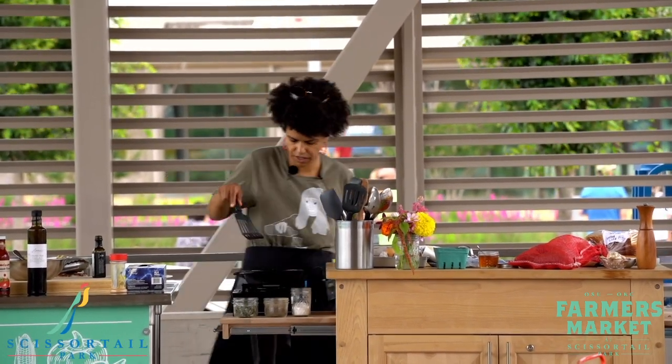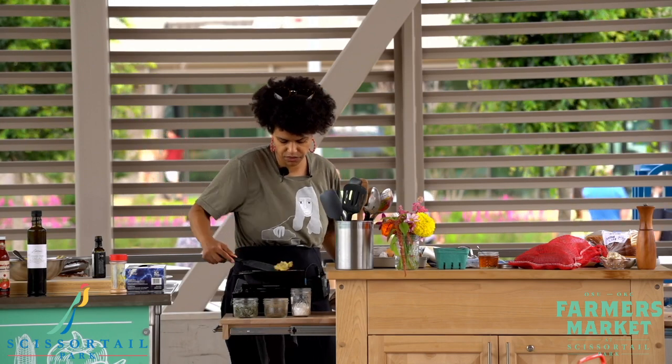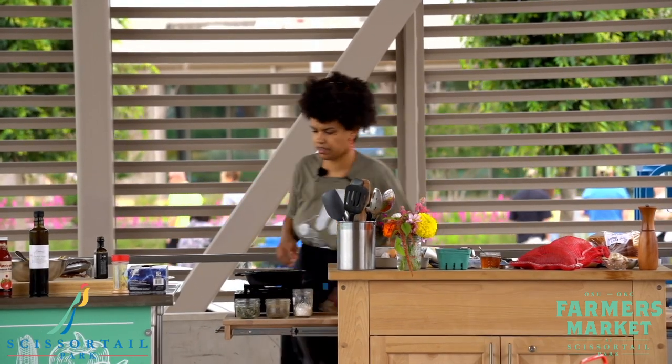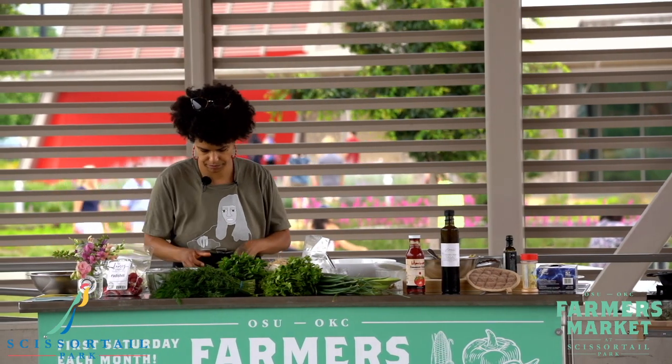So yeah, these are the same color, the golden brown, red color. You can take them as far as you want. And then while that's doing its thing on the other side, we'll prep the rest of this salad.